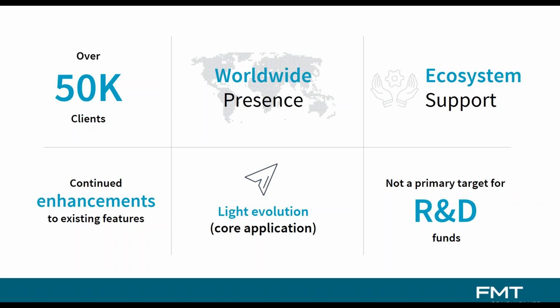Light evolution from a core application perspective, and by that I mean we're not seeing major releases or major development in terms of new functionality within the application. So if you think about a revamp of the way project accounting works within GP, or the incorporation of a recurring billing module to offer milestone billing versus schedule-based billing with integrated revenue recognition capabilities. You're not seeing a whole lot of those major functionality components or modules being incorporated.